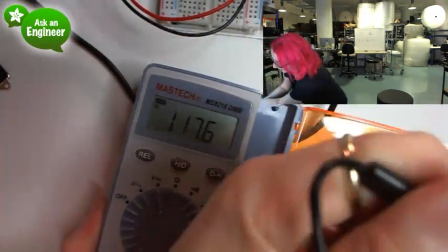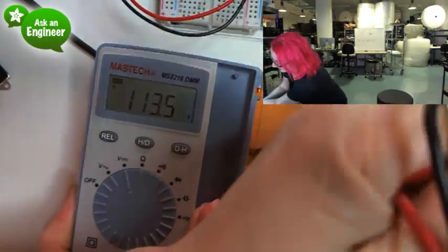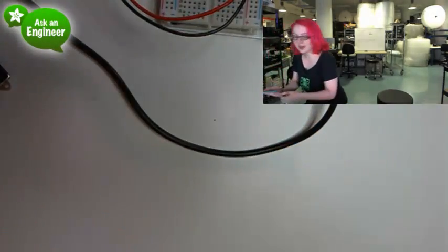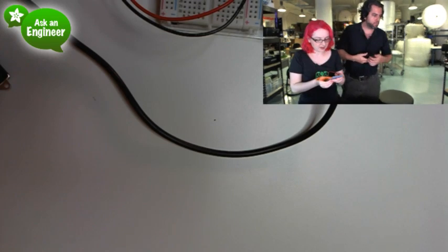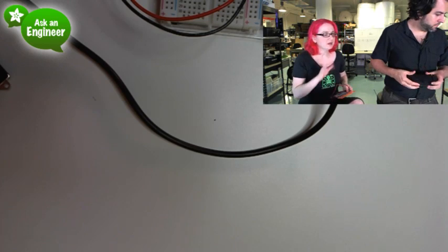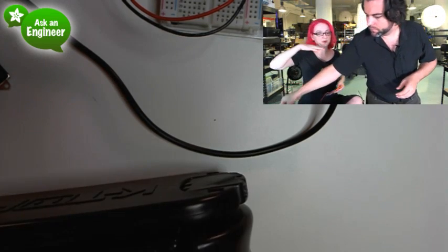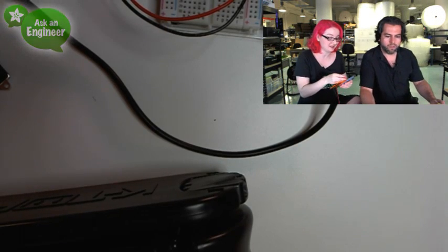120 volts. Okay. That was so hard to do. 117, but what's interesting, because I was looking at the documentation, and I want to open this up to see exactly how it works, is that it is a somewhat regulated output, so there's probably some regulator that keeps it from going above 120 volts, and it's 120 volts DC, not AC.